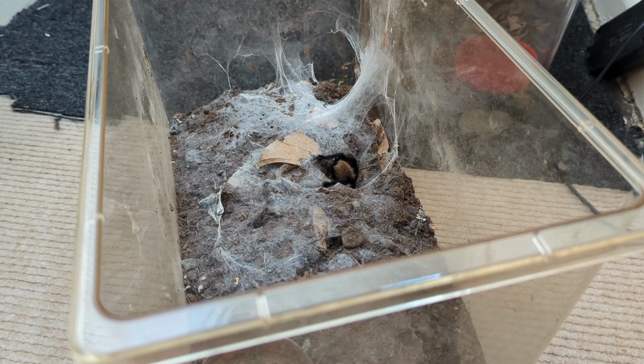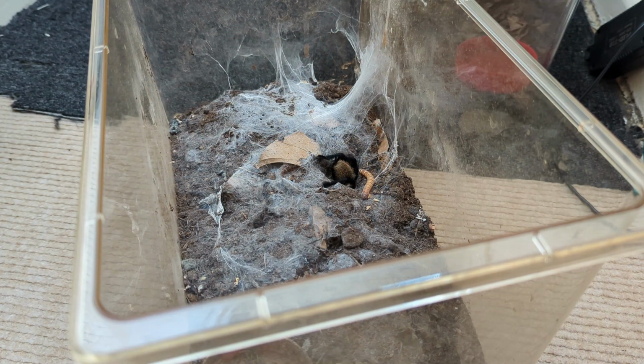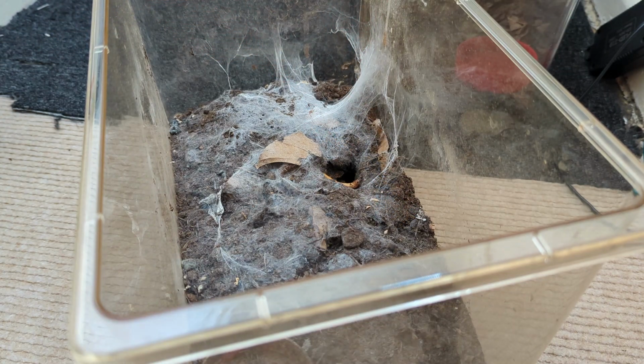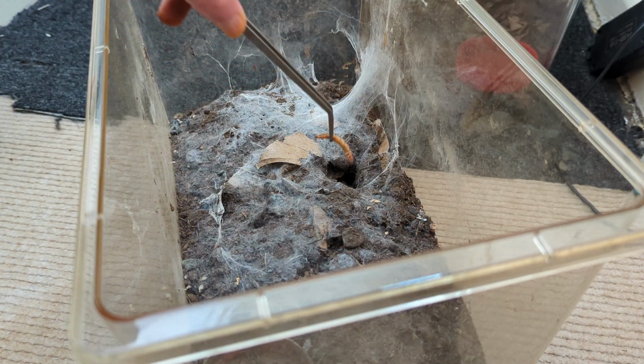Monocentropus balfouri, Socotra Island blue baboon. Let's see if this girl will eat, shall we? Nope, she's facing the other way, and the worm's run off. She'll grab it. Or she won't grab it. Nope. No, I guess not. Oh well. What can you do when a spider don't want to eat?